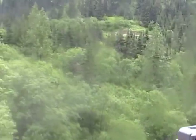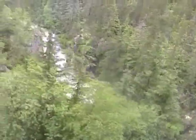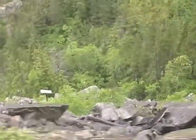The White Pass Railroad was built about 1900, only 2 years after the gold rush here. Before the railroad, gold miners trudged up this steep pass on foot. Some were then turned back by Canadian mounted police if they lacked sufficient supplies to live and work in this isolated region.